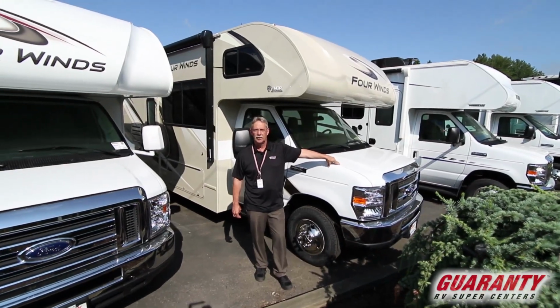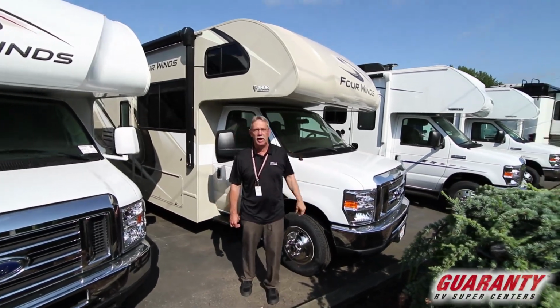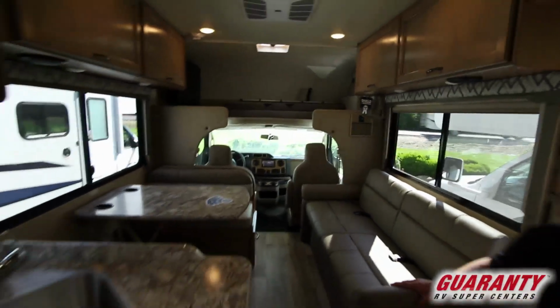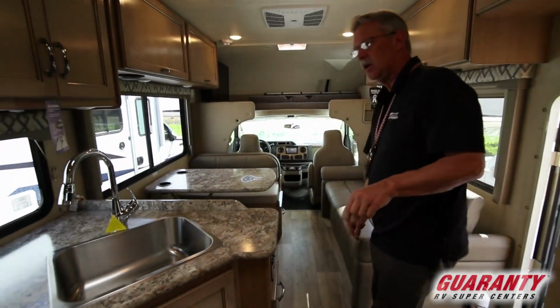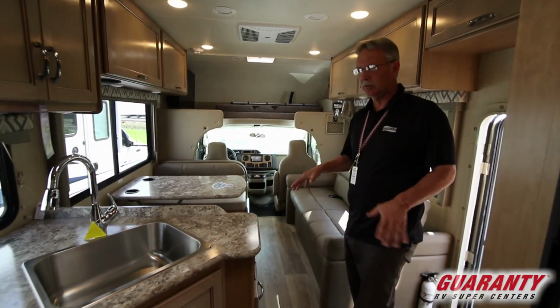Hello America, Mark Kelson here today at Guarantee RV in Junction City, Oregon to present to you this 2019 Thor Four Winds 26B Class C motorhome. Let's go inside and see what it has to offer. Alright, coming inside this coach. It does not have a slide here in the front, so there's no chance for a faulty slide-out mechanism on the front of this coach.